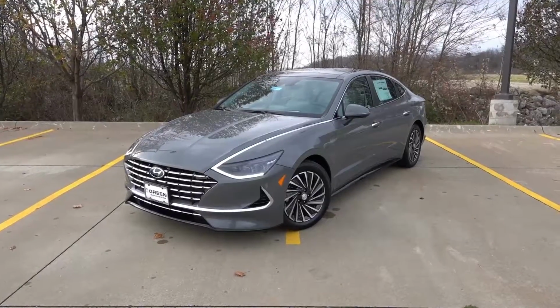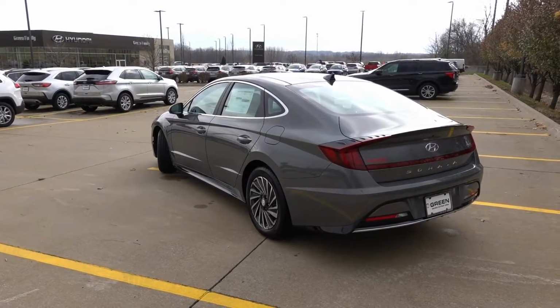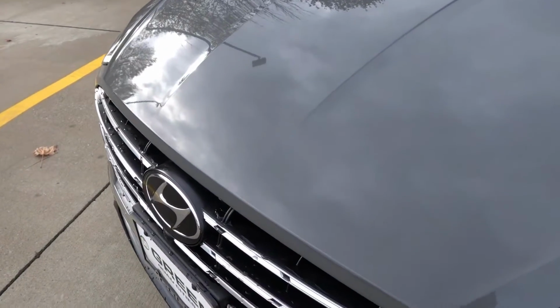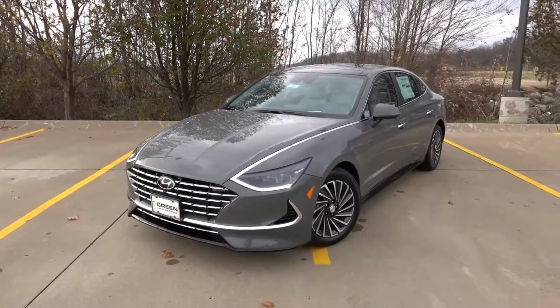So the Sonata in front of us is finished in the Hampton Gray exterior. This one has the light gray leather interior. Now I have featured this exterior color in many of my other Sonata videos. Very popular color on Hyundais in general. It has a modest amount of metallic flake. Kind of hard to distinguish here on an overcast day, but again, it is a popular color on many Hyundai vehicles.